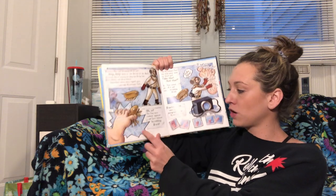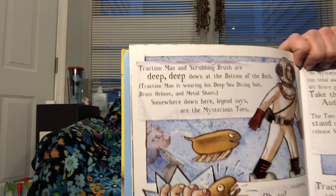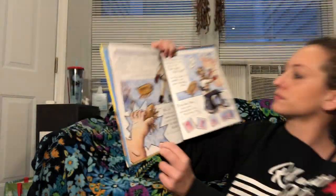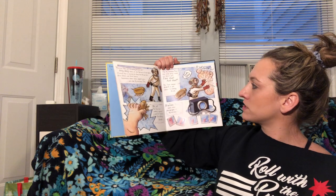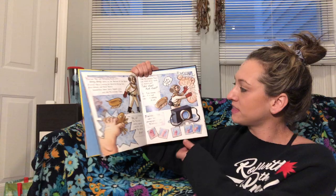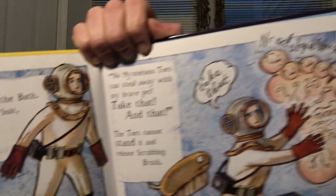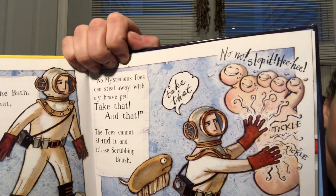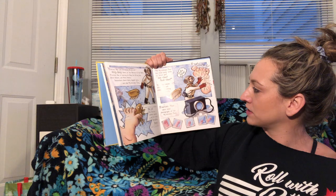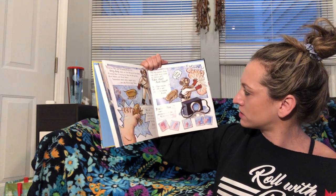Oh no! The toes have suddenly appeared and captured Scrubbing Brush. No mysterious toes can steal away with my brave pet. Take that and that. He's tickling them. So silly. The toes cannot stand it and release the Scrubbing Brush. Traction Man takes some photographs of the mysterious toes.